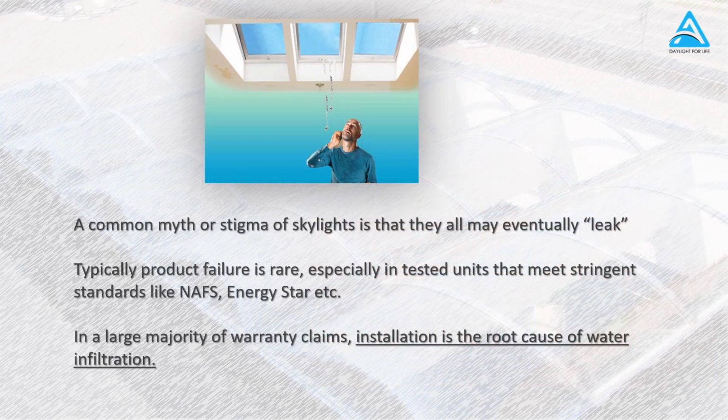A common myth or stigma of skylights, as we mentioned earlier, is a very common statement that I get at a lot of the trade shows we've done in the past. People come up and say, well, I'd love to install some skylights in this building or in this project, but I have a fear that they're going to eventually leak. And this is a common stigma of our industry.